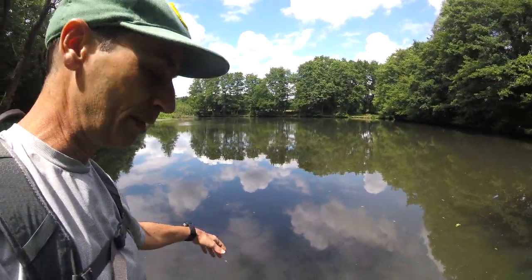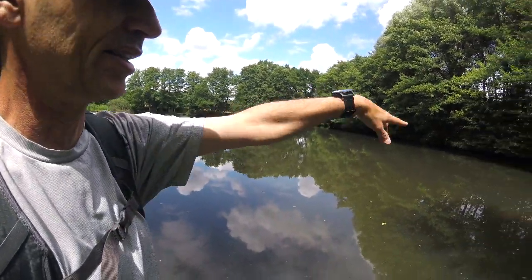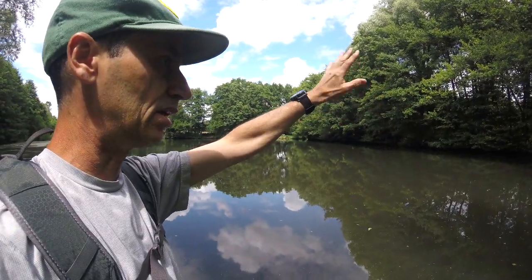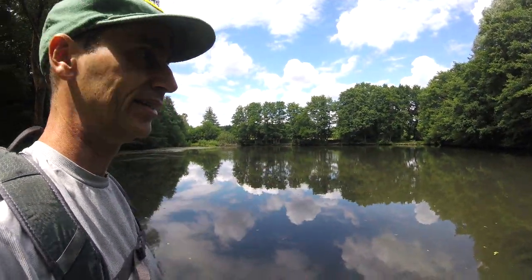I don't know if you could swim in this water. Highly doubt it. Looks kind of murky. But there's a big pond like this that powers the sawmill and the grain mill that I was just at as well. I think they're all kind of interconnected.